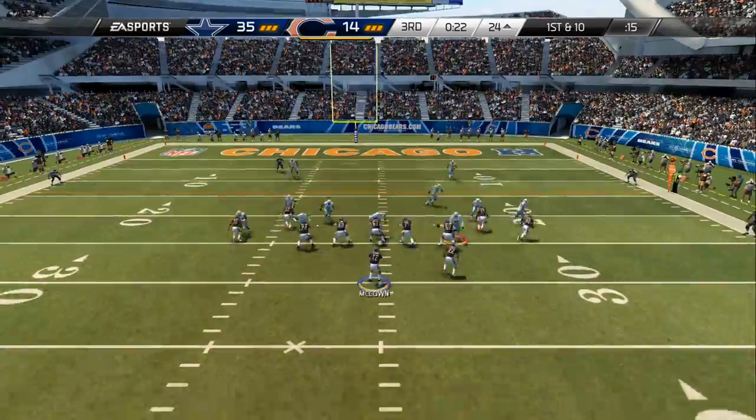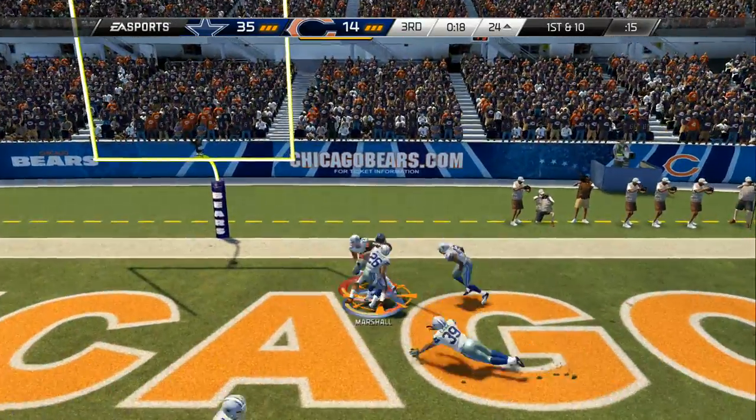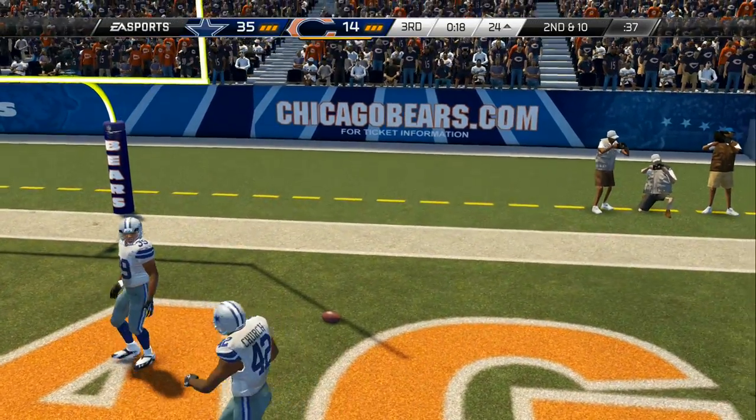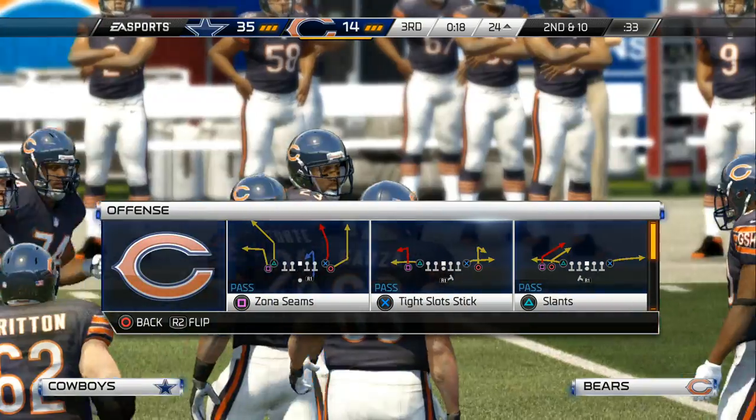That reception gave them the first down. Should have had it. You don't see it often in today's game. These gloves these wide receivers wear, my gosh, anybody could catch it. I don't know how he dropped it.